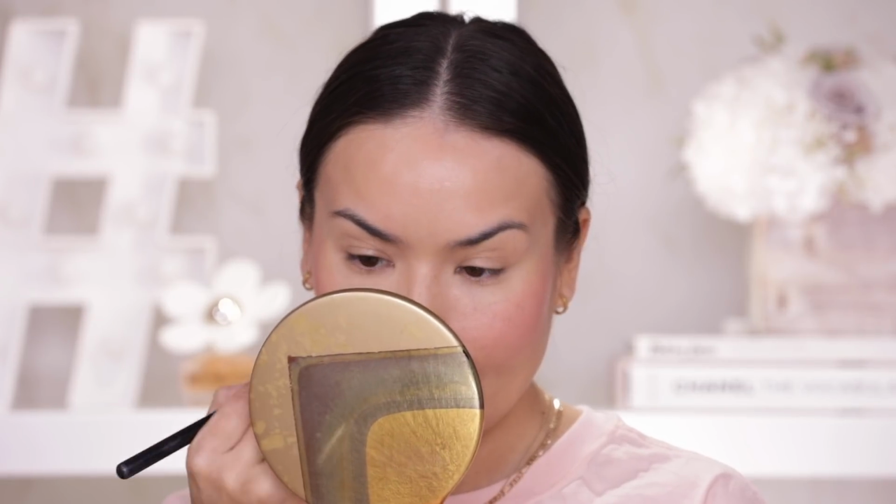Also, extremely smoothing and blurring. I mean, look at this. Look at this. And then look at this. Case in point. All right, let's make a match.